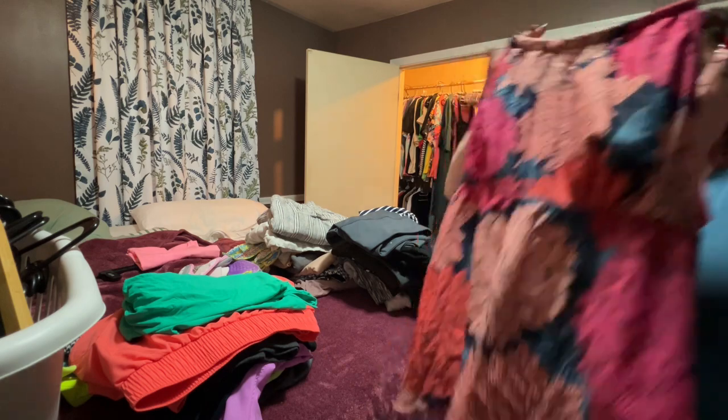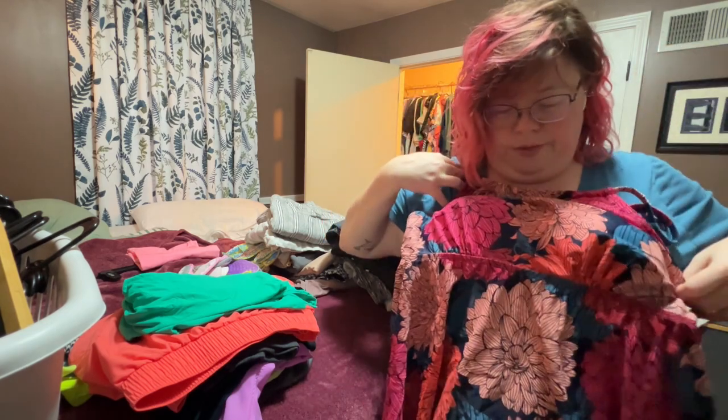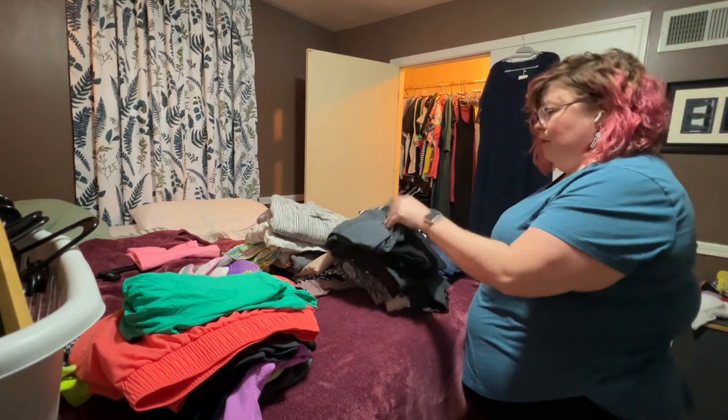This one I'm going to let go of. I've only worn it like twice. It's a kind of halter top style or high neck, whatever. I liked this one because it wasn't a lot of cleavage, but it's a little bit small and I don't wear it that often.